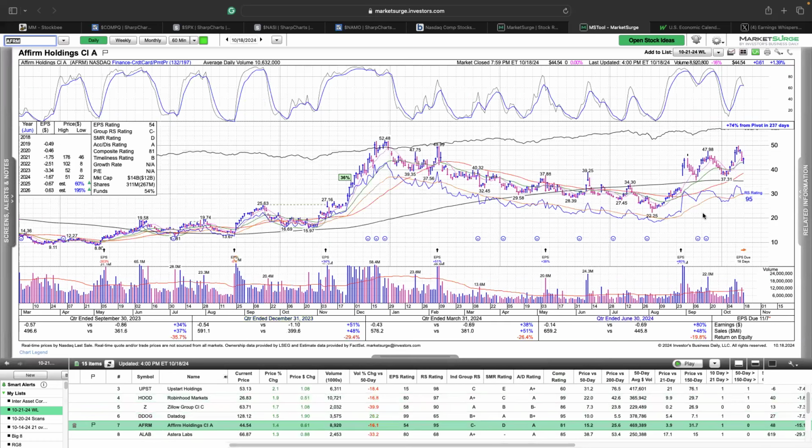Affirm, this is another one in that finance, payment processor, fintech group. And it's a little bit of a volatile one. This has got a decent ATR, so that should play a role when you're position sizing for this one, but it still looks good. It pulled back just about to that high volume close from that earnings gap and the 21s right there. It put in a nice hammer and reversal, and we're definitely seeing a reversal here. The earnings are starting to turn around, sales as well.